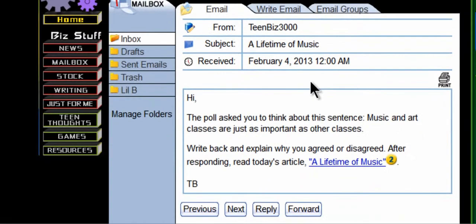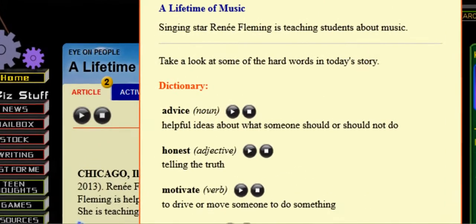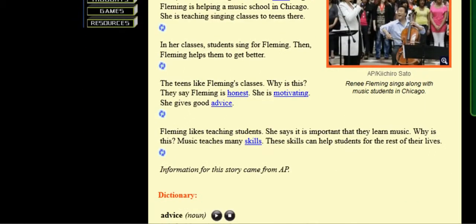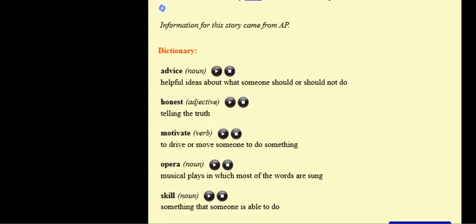So a typical email message from TeenBiz will look like this. It will give a little description of the topic the article is going to be about with a direct link. If you click on this link, it will take you to the actual article. The first thing you'll see is vocabulary that is in this article. It will also play it for you and give you a description. The article will appear according to the reading level that the student had tested at earlier in the year, so it could be more or less than this amount. There's always a picture, the verbiage from the article, and the vocabulary down below.